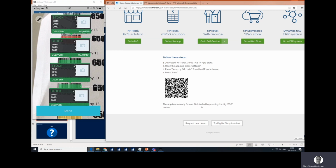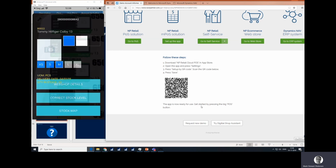Then what I could do is go into focus mode and now only see details around one item. So imagine again, I'm standing with a customer and he's interested in this Tommy Hilfiger. You could see on this view that I have this shirt available in small, but I don't have it in large. So there's no reason for me to go to the back office looking around, because I can always see that I don't have it in large.